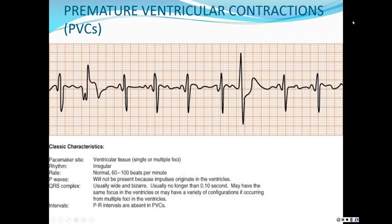Here is a PVC here, and a PVC here. So these are multifocal. They're coming from different places, which means if they all look alike, they are coming from one place, which means one area is irritable. But if they're looking all cattywampus and looking different, it means several areas are irritable. So that gives us a little more cause for scare. So we'll want to give medication for these as well.